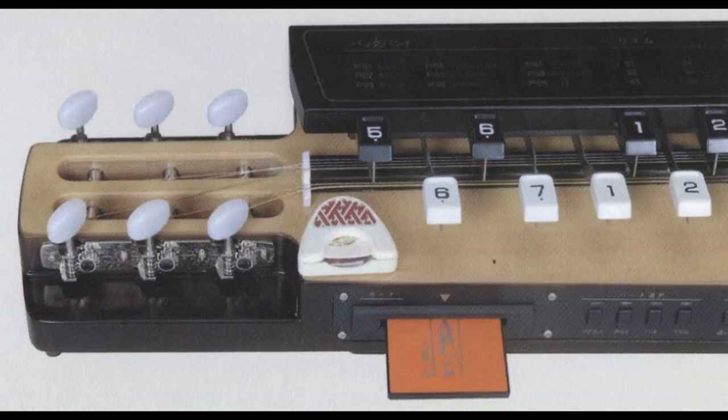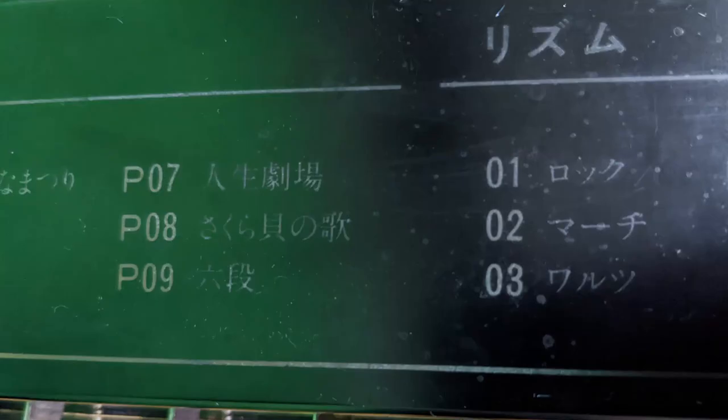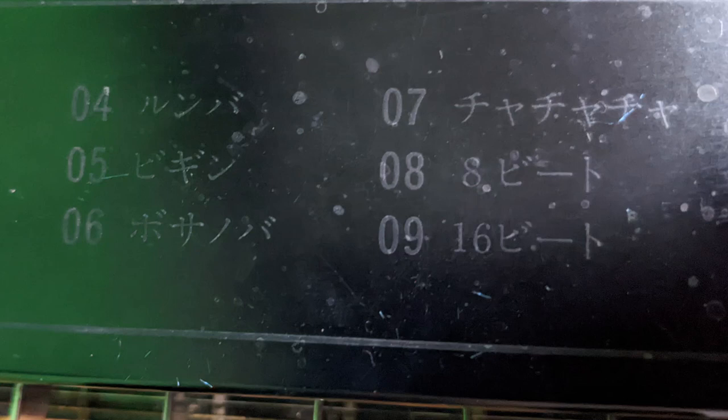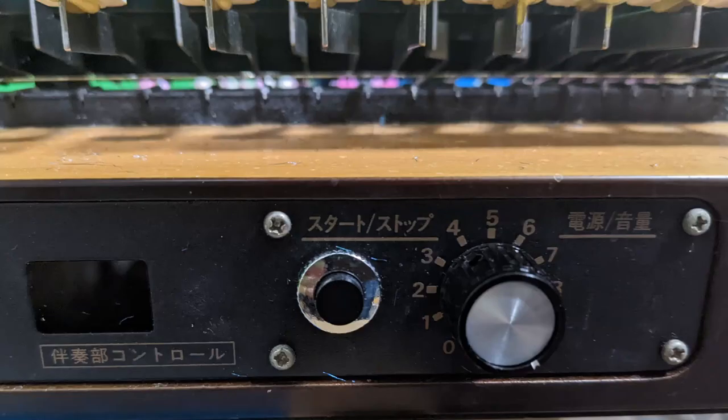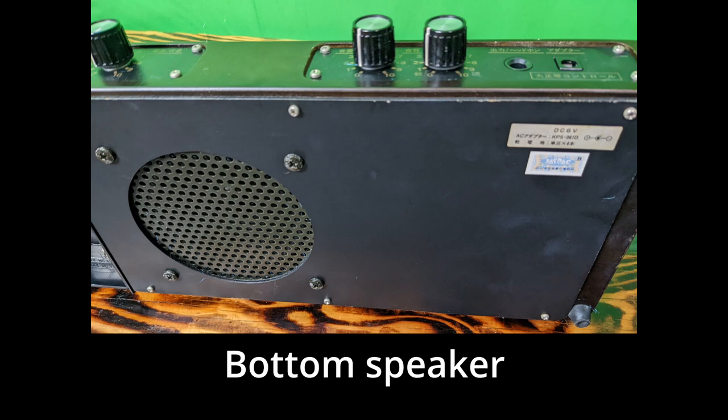It's worth noting that these cards were interchangeable with the Yamabiko, which we'll talk about next, and the SA-18 speaker that we already talked about. Cards for those can be used here, these cards can be used there. In addition, we have 12 built-in rhythms separate from the songs, a single output for the pickups and auto accompaniment. We have a bottom speaker and a top resonator cavity, and it works off adapter or battery.